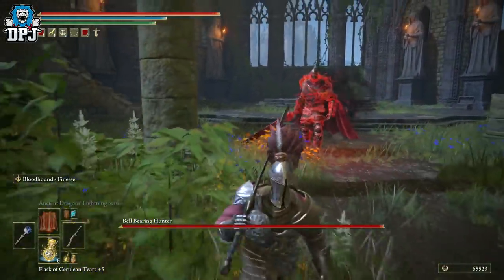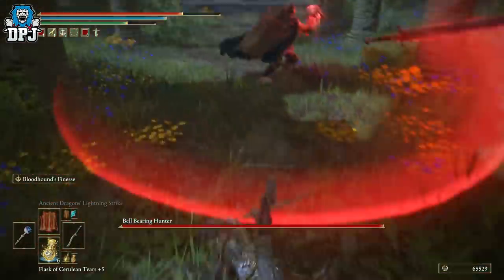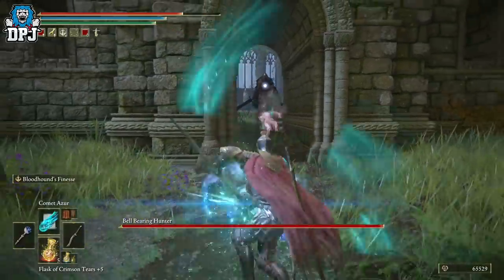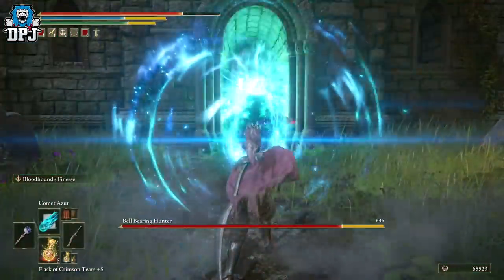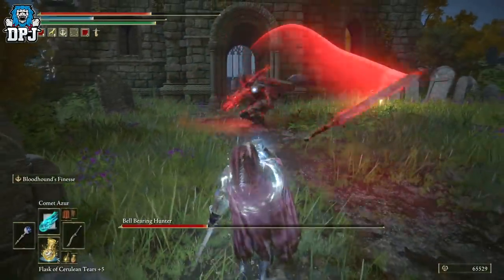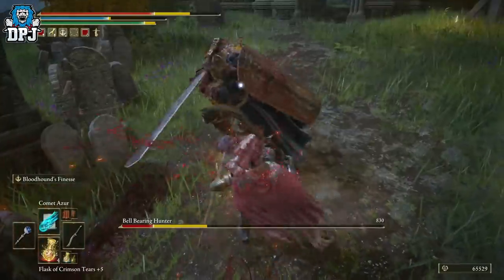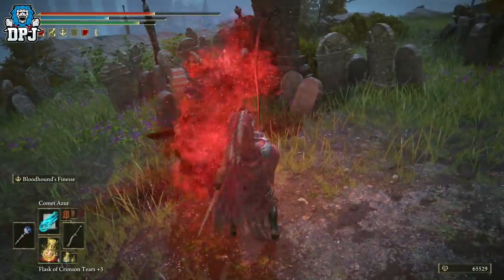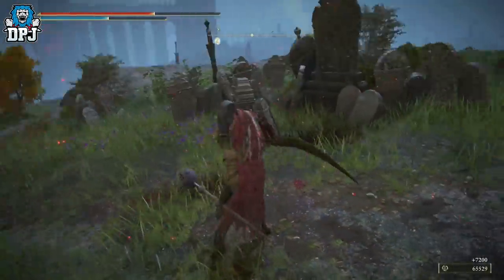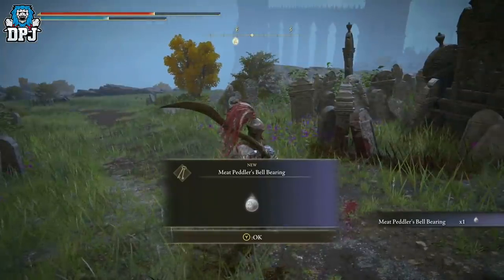What happened? Why have I got this dude here? Hello, why are you here? Mate, you're going down. Don't mess with me. Oh, you think you're bad, do you? You're going down, boy. I don't think so. That's what I thought. Hey, you better give me some loot. Meat Peddler's Bell Bearing. Marvellous.